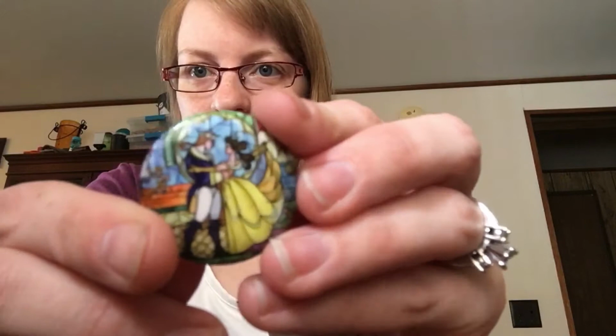And then they had pins on sale. So I got some pins. This one's just a Hogwarts logo. And then there's Beauty and the Beast. And then I got Ariel and Flounder. So yeah, that's kind of what I got at Hot Topic.